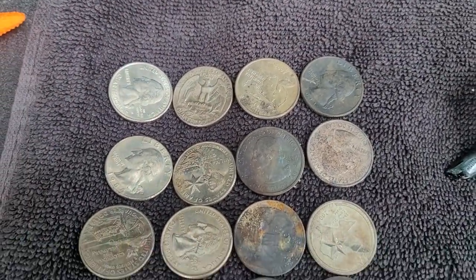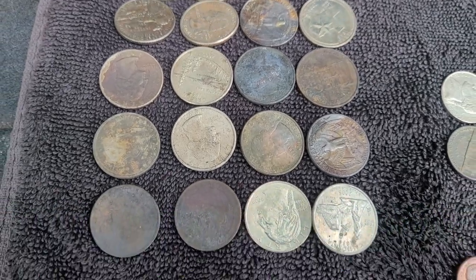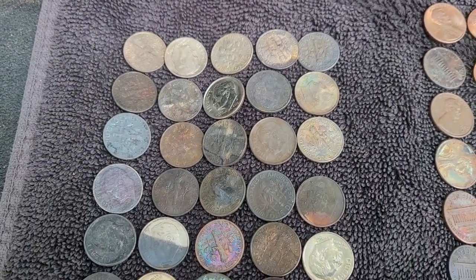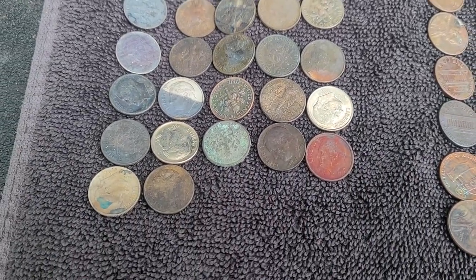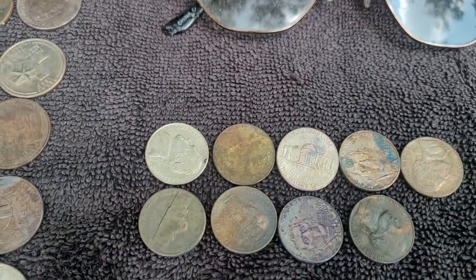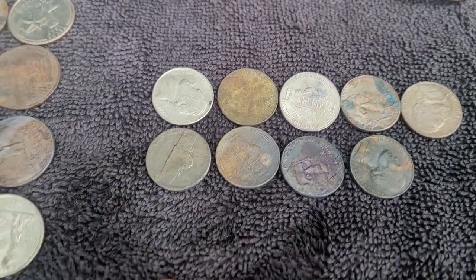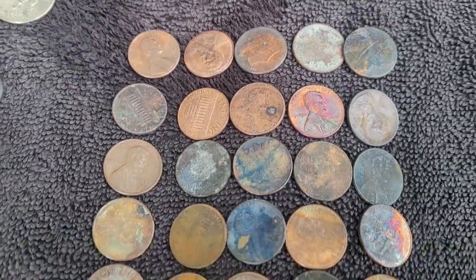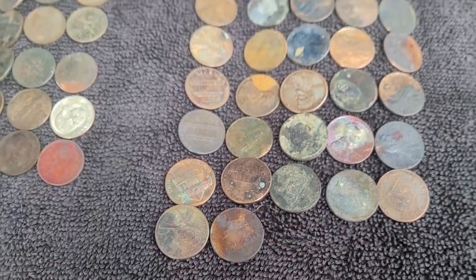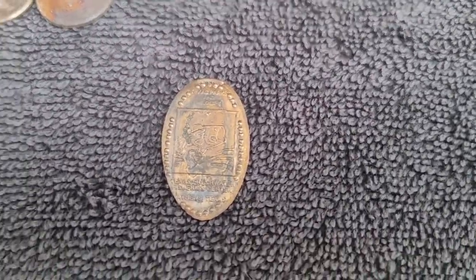We got 1, 2, 3, 4, 5, 6 dollars and quarters. We got 5, 10, 15, 20, 25, 32 dimes. We got a pair of sunglasses. We've got 9 nickels. And then we got 5, 10, 15, 20, 25, 30, 35, 37 pennies. And then 1 souvenir penny.